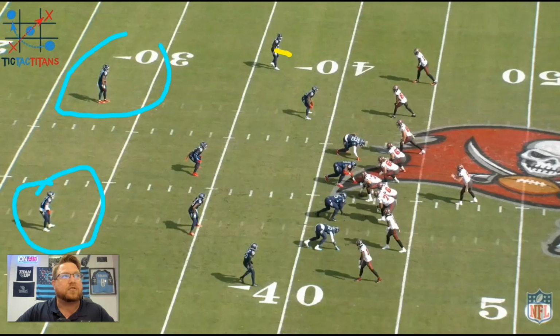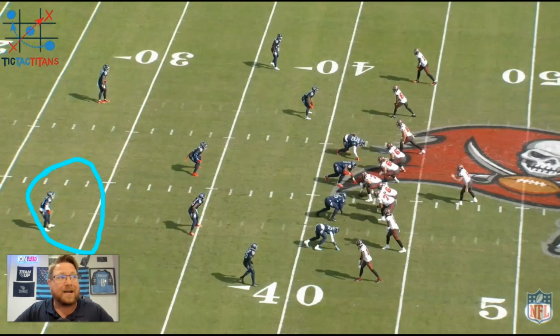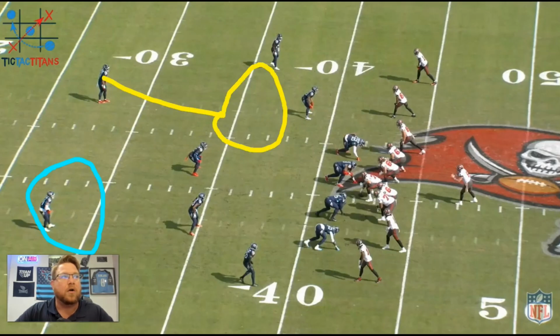You know, traditional cover 2, your 2 deep safeties take each half of the field, and that's what it is. But the Titans would like to spin that on its head, and what they would do is they would have either 1 safety and one cornerback, or they would even use two cornerbacks at times, one slot, one outside. They did a lot of different things, but here they have Elijah Molden on the deep half on the left side of the field, and they're actually going to bring Amani Hooker into the middle of the field, into a middle field zone, and they're going to take Roger McCreary and play him as the deep half guy.